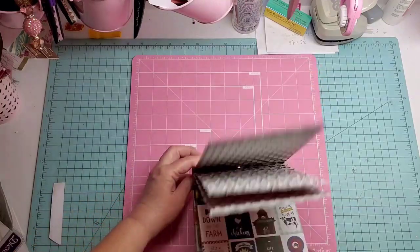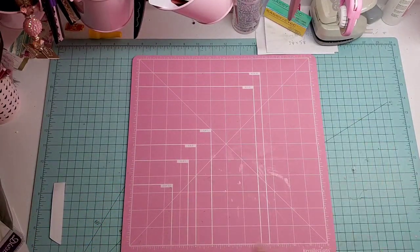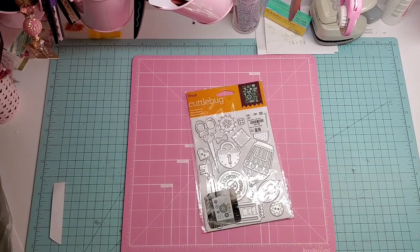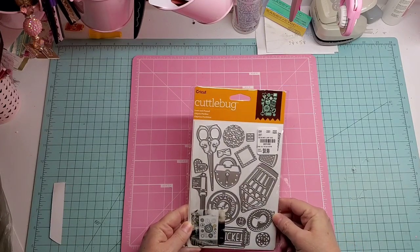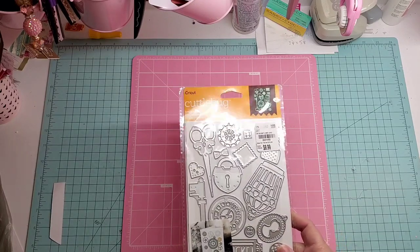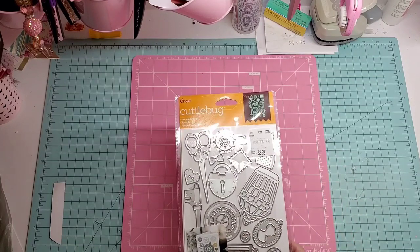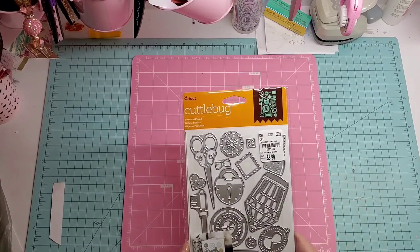And it repeats. But 24 sheets again, $2.99. Love that. Love it so much. I also got some die cuts to cut paper. They use my Sizzix. This one's by Cuddlebug. I've never bought this brand before. It was $8.99, but its retail value is $19.99. It is actually by Cricut.